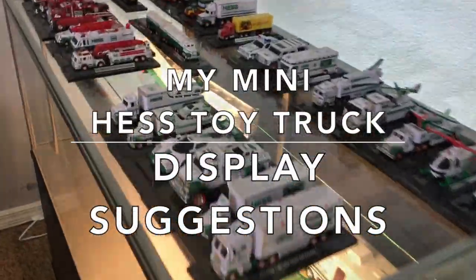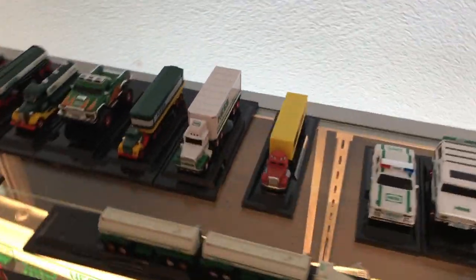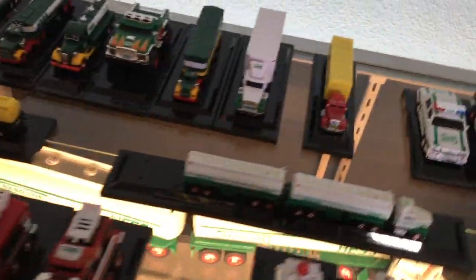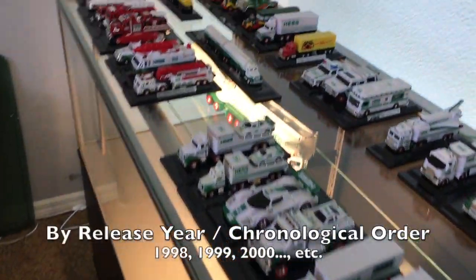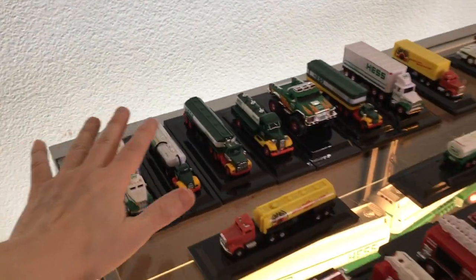It's Mike here. During the toy shows that I've been doing this past year or so, you know what I actually get asked a lot, and it's usually by the younger fans, is how do you organize your minis? While organizing the display, I was kind of like, well, I guess I should figure out a way other than just a year, because by year it really didn't look that pretty. So here's the first batch of minis.